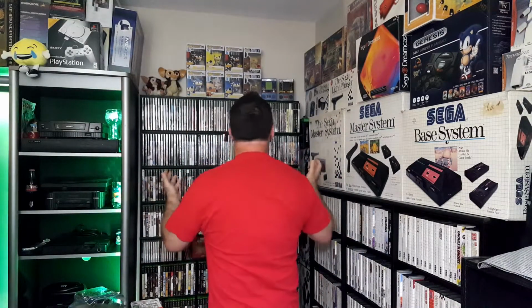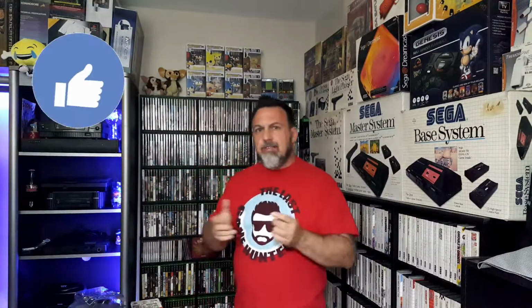It seems that this is the only corner I seem to film in my game room, and that's mainly because I have no idea. I just like this view. But I don't get to film in here much, and the reason for that is my house is very open concept. So you have the downstairs, upstairs thing. There's no doors.